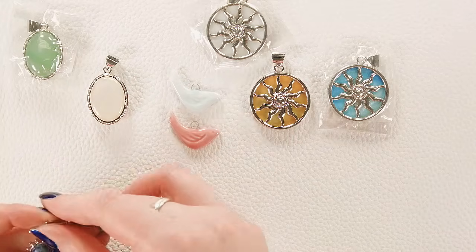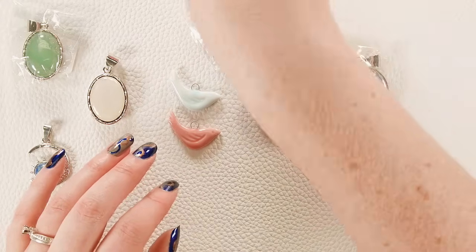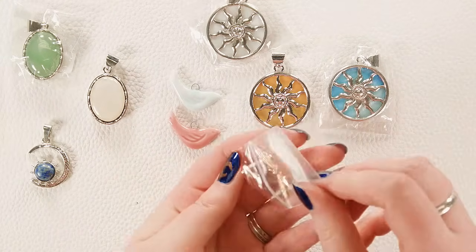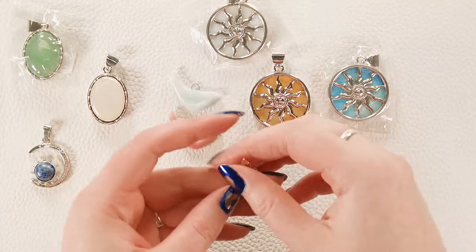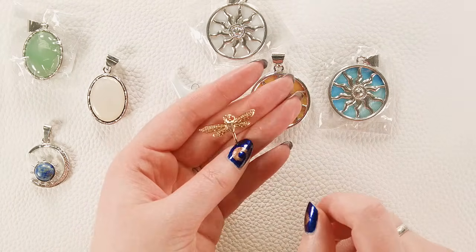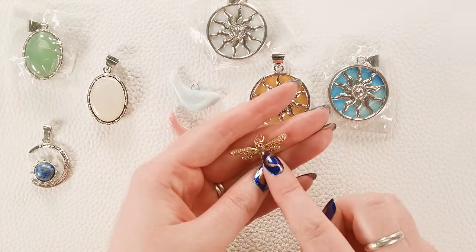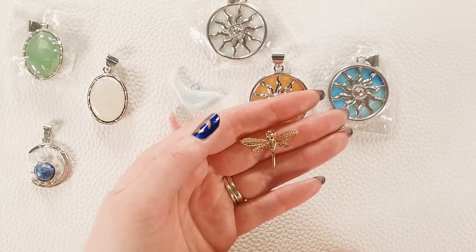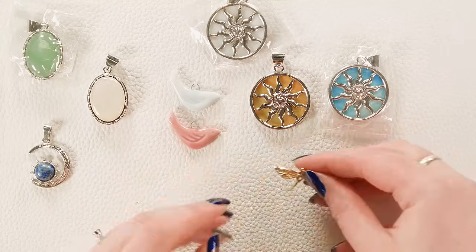So cute there. I really like that one. And now, ooh, I love dragonflies. Every time I see dragonflies, I buy dragonflies. It's not even optional for me. Look at these. Aren't they cute? You've got that cubic zirconia in the center, two little black cubic zirconia eyes, some Pavé set cubic zirconia on the wings. I love that dragonfly.